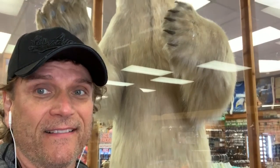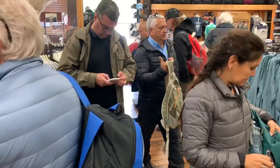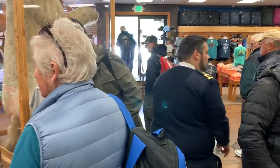If any of you have ever wondered how big a polar bear is, check this out. We're standing on even ground here. Those claws, oh man, fangs. Wow, moose is so powerful. This one was running right toward this wall and look what happened.